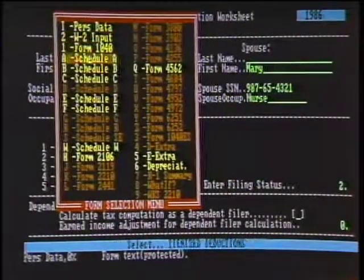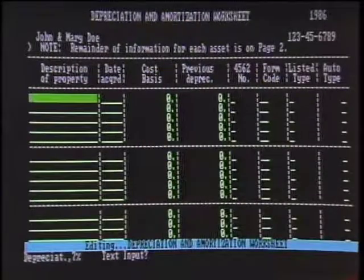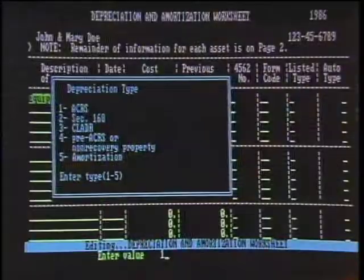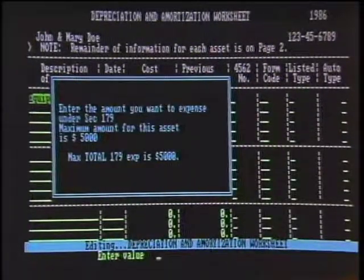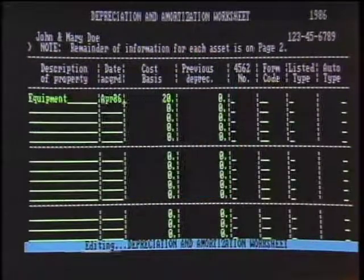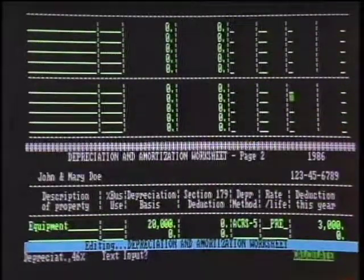Okay, very simply, I would pop the menu and select the form for depreciation, which in this case is down at the lower right, and strike the slash key to pull up the menu again, call up line add. Now I get a question and answer sequence, and I'll just simply type in the asset information that I want depreciated. This is not a listed property. I acquired it in the year '86 in the month of April. Let's say it costs $20,000. There's no previous depreciation. We'll take ACRS depreciation, 5-year prescribed tables. We'll take $5,000 as the expense item, and then the depreciation is calculated automatically. In this case, $3,000.